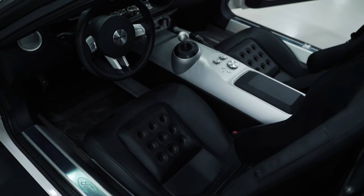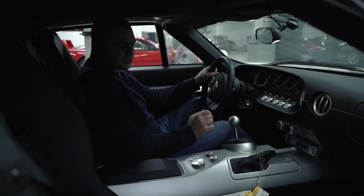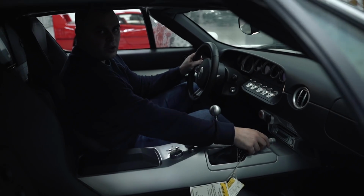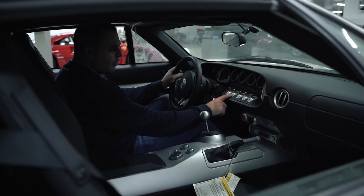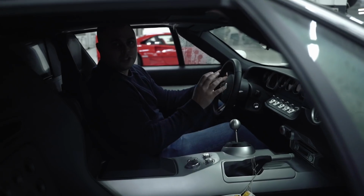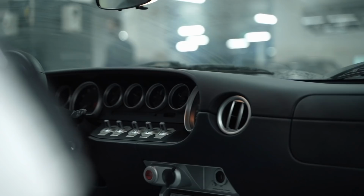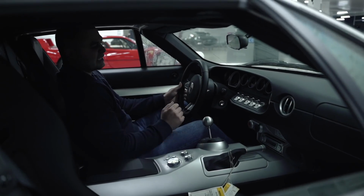So here we are in the interior now. What we do have is a gear lever that's tilted towards the driver, perfectly placed on the center console. We've got the handbrake all the way here. I know, you're not going to do handbrake turns in this car. We've got all the switch gear up here. So you've got your fog, the dimmer, the rear defroster, the hazard light, it's all here. So you can just flick these switches exactly like the old original 1966 GT40 car. Also, the gauges are placed in the same way. The dashboard is also cut out the exact same way like it was in 1966. Everything resembles the old original 1966 car.